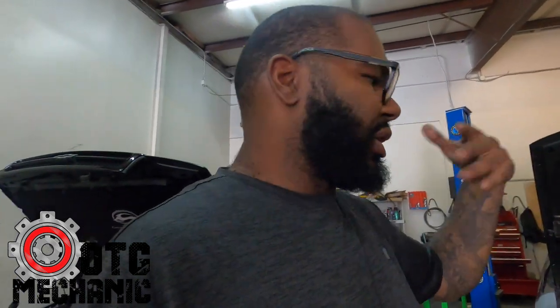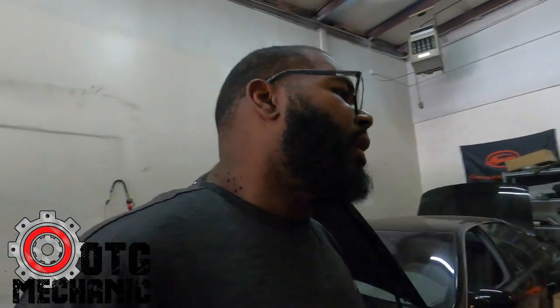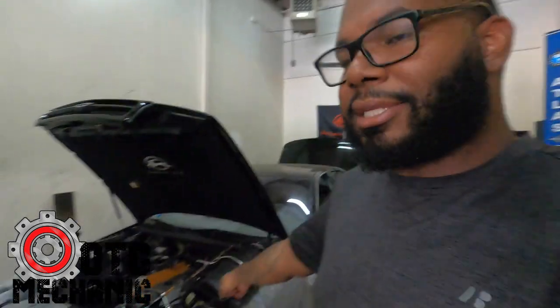What I'm waiting for now is a tune. So I sent the tune file from the original 6.0, cam swap, injectors, all that stuff to my tuner, and he's just gonna modify it for a stock 5.3 4L60 for the 24s, the whole nine. So it'll crank, it just won't start. It tries to start, but it won't stay running. So as soon as he does that, I'm gonna get it outside, get this thing back on here.